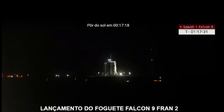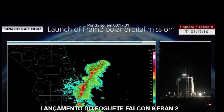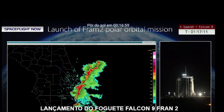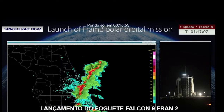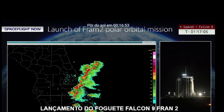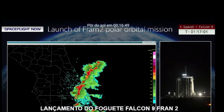One of those is Shannon, which is a reference to Shannon, Ireland, which is the main last abort site as the Falcon 9 rocket heads uphill with the Dragon spacecraft. This one going south, a little bit different, and we'll show you the trajectory here in just a little bit. But during the X Spaces event that happened this past Friday, we tried to get a little bit of detail from the folks at SpaceX about the recovery zones.